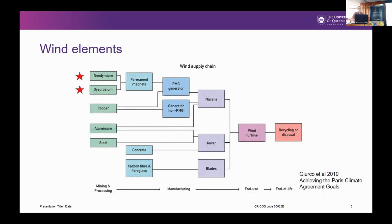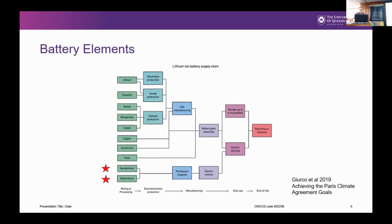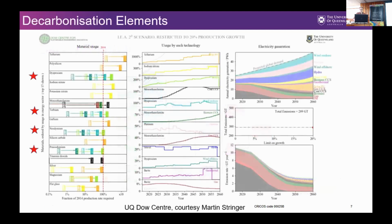And of course, the reason that we're interested, and this is from the Achieving the Paris Agreement Goals publication of 2019, when you look at the elements required for wind power, neodymium, dysprosium are up there. The ones with the stars against them are all rare earths. Battery elements, of course, and we're going to spend a bit more time talking about that. But again, neodymium, dysprosium come out very well.